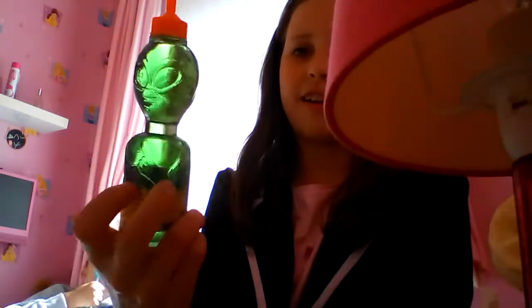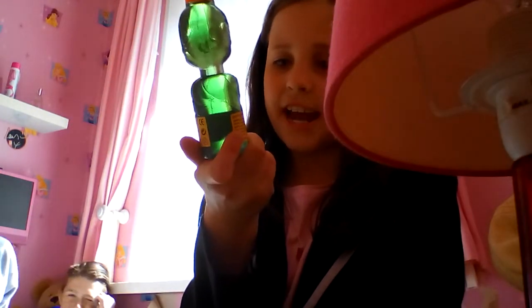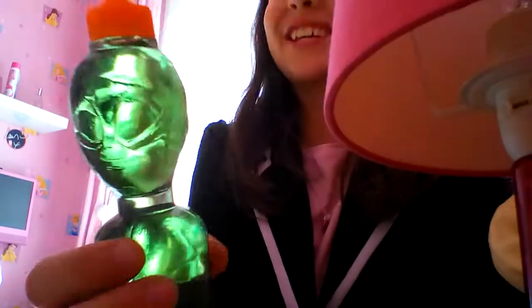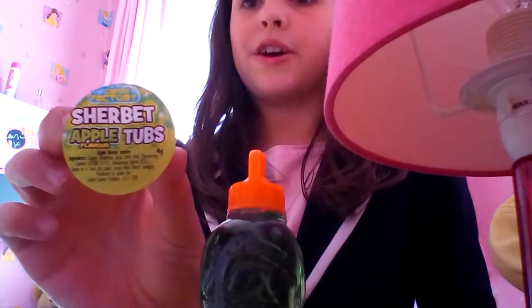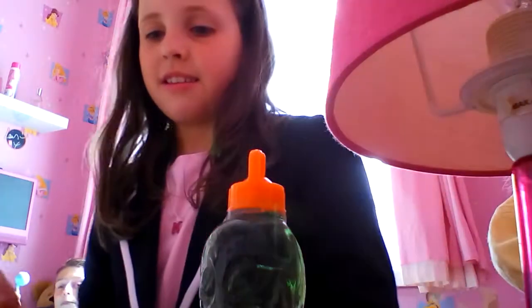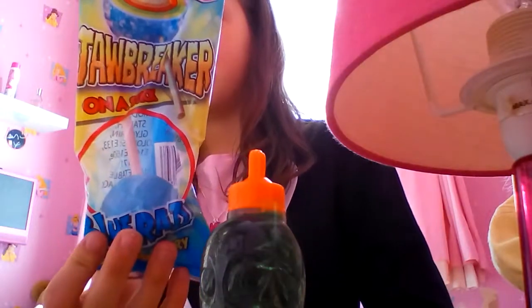So I got this weird alien drink called Dexter. Looks weird. Got an alien face. Looks like weed. Megan got a red one, but I got a green one. Then I got this apple sherbet tub. I got this massive jawbreaker on a stick for 50p.